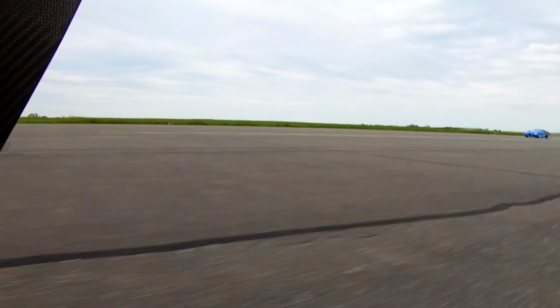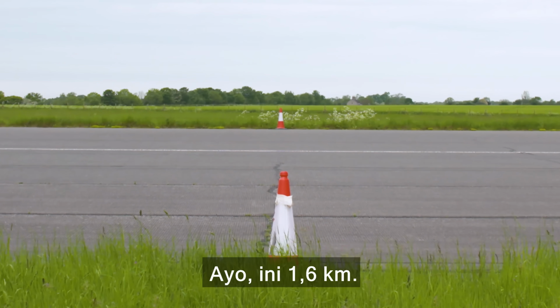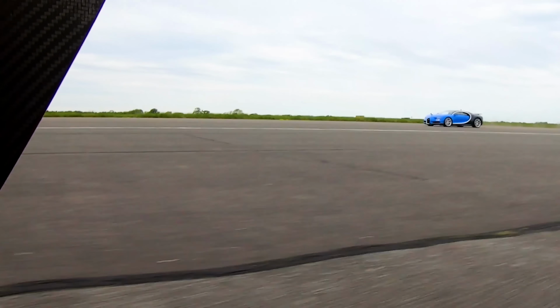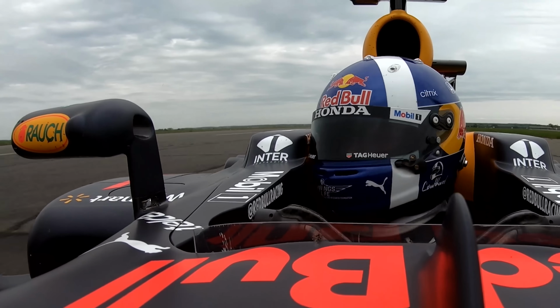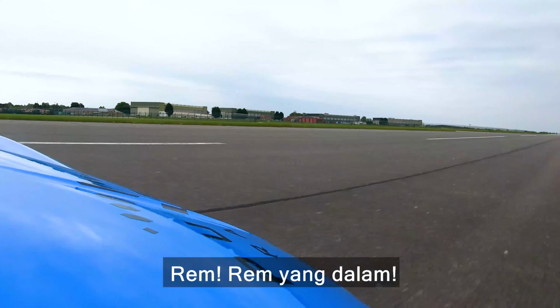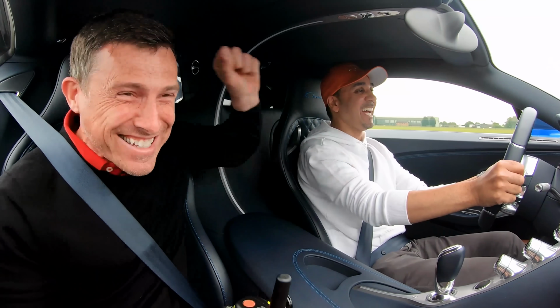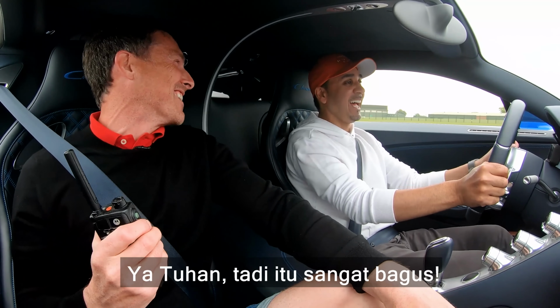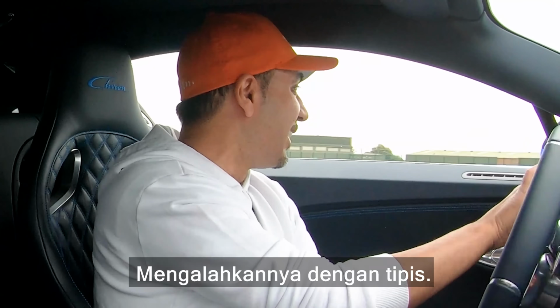Come on. Come on, here's the mile. We're going to get him, we're going to get him. Yes! Brake! Brake hard! Yes! Oh my God, that was so good. We had him to the mile, we just had him. Man, just straight at the end there.